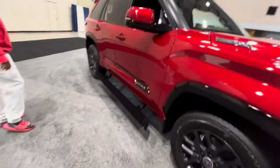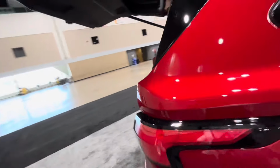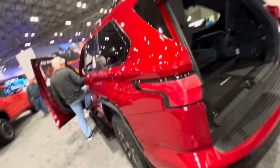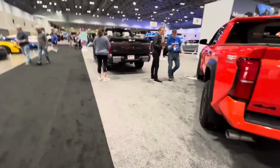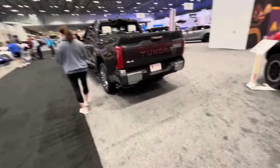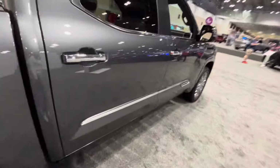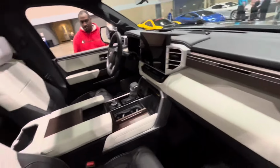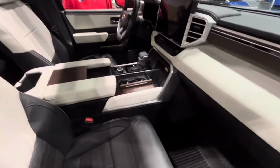You like it? I don't like it. Ooh, when that third row is up, there's no trunk space. Test it out. The Tundra, car with the white seats. Nice. You won't be able to eat anything in this car, Callie. I said Callie wouldn't be able to eat anything in here. New car smell.